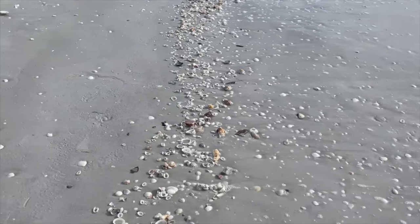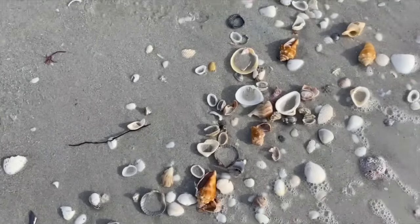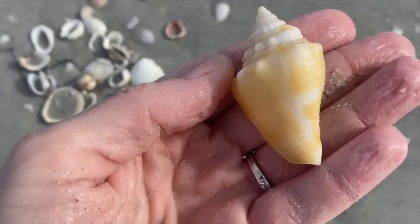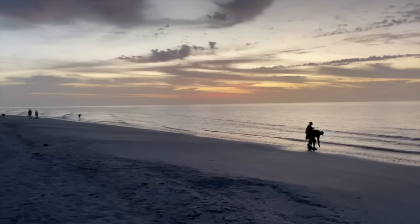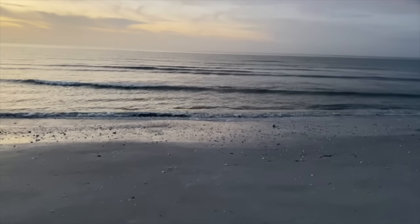Sanibel Island, located off the coast of Southwest Florida in the Gulf of Mexico, is renowned for its abundance and variety of seashells. The unique geography of Sanibel and its position as a barrier island makes it an ideal spot for collecting shells. I happen to live very close to Sanibel Island, so I spend a considerable amount of my free time on the beach looking for these seashells and sea creatures.